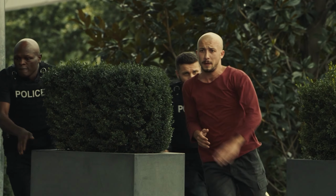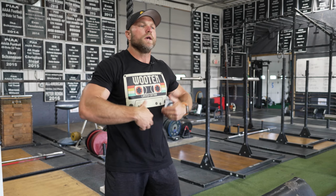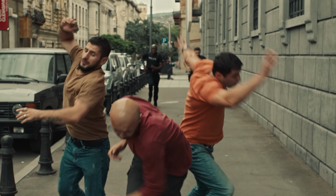Now think about this. If we have a medic, okay, so an EMT, a police officer, a firefighter, these are all first responders, and we need to make sure that they're physically fit so that they can handle the absurd amount of stress that they have on the job.